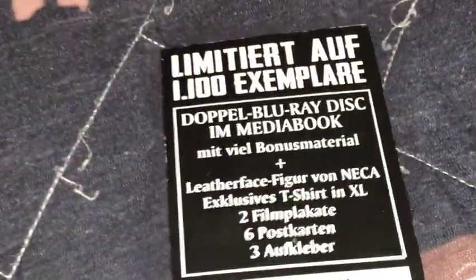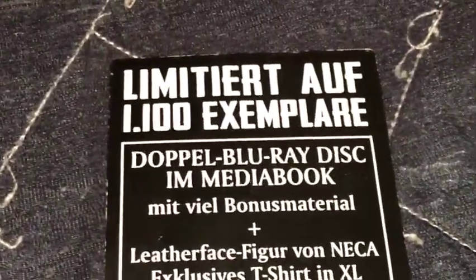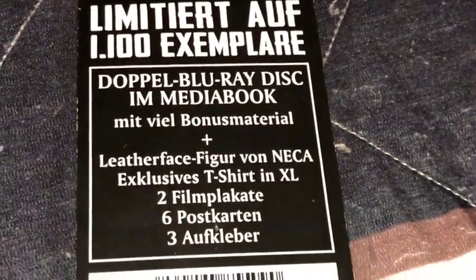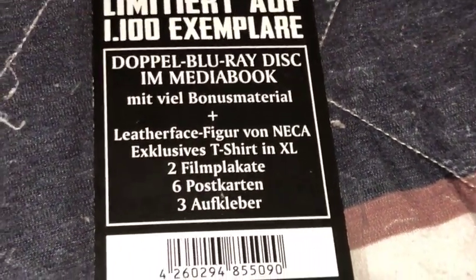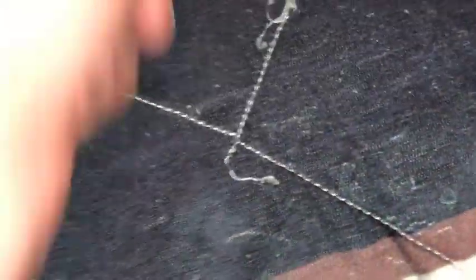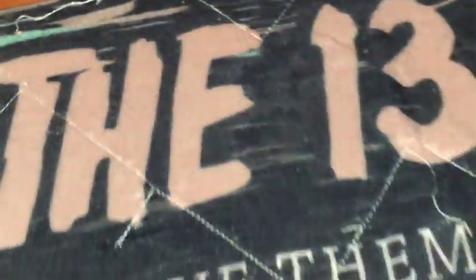Here is the, looks like it was limited to 1,100. You get a Blu-ray Mediabook. You get a NECA figure, and you get a t-shirt and some postcards and stuff. Let's take a look here.